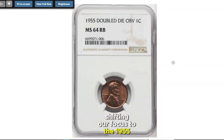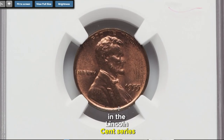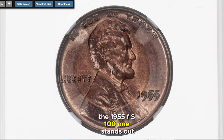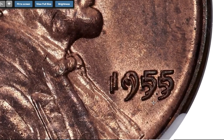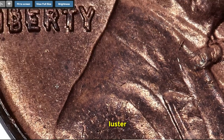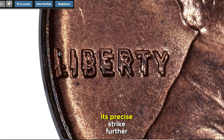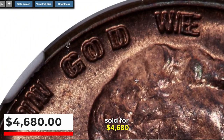Shifting our focus to the 1955 Lincoln cent, featuring a double die obverse. Among the various double dies in the Lincoln cent series, the 1955 FS101 stands out. Though not the rarest, it is by far the most dramatic and the most famous, making it highly sought after. This choice red and brown specimen showcases subtle hints of burgundy toning atop a coppery red satin luster, enhancing its allure. Its precise strike further enhances its desirability. This particular coin was sold for $4,680 at Heritage Auctions.